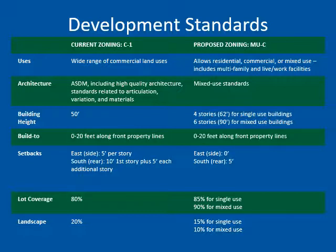This property is within the 44th and Ward Urban Renewal Area, which is exempted from the city's charter height and density limits. This means it may exceed 21 units per acre, and the MUC zone district establishes the maximum height. The design standards in MUC are stricter than for other zones, including setbacks, landscape buffers, and architecture.